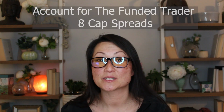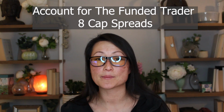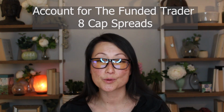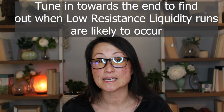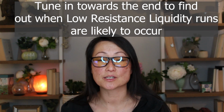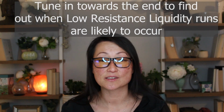Okay, another big takeaway was the 8-cap spreads. Opening up my stop loss and making sure that I'm in low resistance liquidity runs, that's really important for me. That's where I need to be patient with my trades and make sure that I'm watching the ES and the DXY, and making sure that the draws on liquidity are really strong and they're going to be fast and furious.